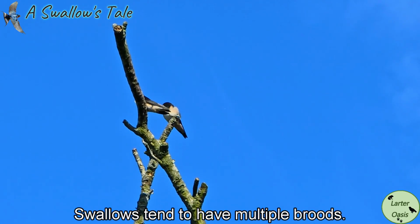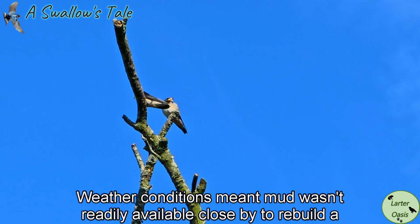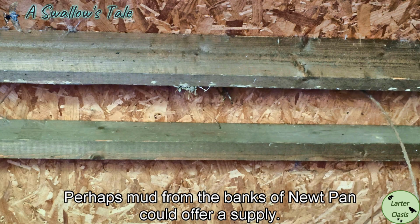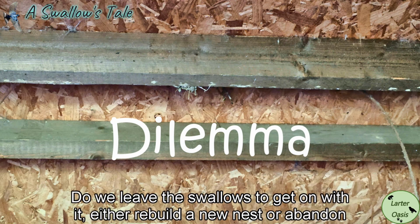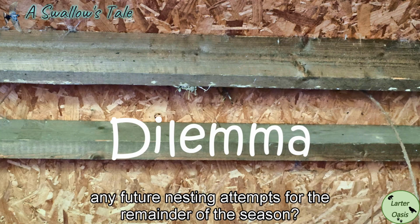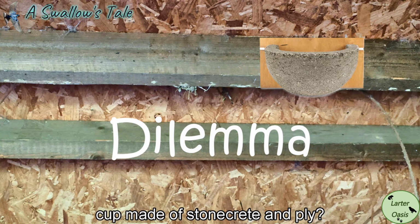Swallows tend to have multiple broods. Weather conditions meant mud wasn't readily available close by to rebuild a new nest from scratch. Perhaps mud from the banks of Newt Pond could offer a supply. Here is the dilemma. Do we leave the swallows to get on with it, either rebuild a new nest or abandon any future nesting attempts for the remainder of the season, or do we help and install a purpose-built artificial swallow nesting cup made of stonecrete and ply?